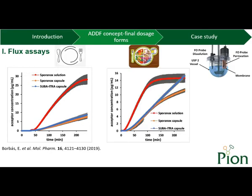For simulating the conditions after food intake in the gastrointestinal tract, fed state media was used in the donor compartment. No media change was carried out, and the acceptor chamber was assembled into the dissolution vessel from the beginning of the experiments, meaning flux experiment started from time 0. Although in case of the capsules, similar early flux results were obtained, the appearance profile of itraconazole from Sporanox capsule showed flux decrease after 2 hours, while no change in the case of SUBA-itraconazole capsule.